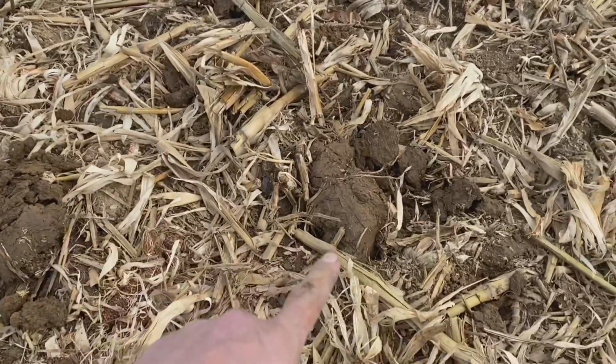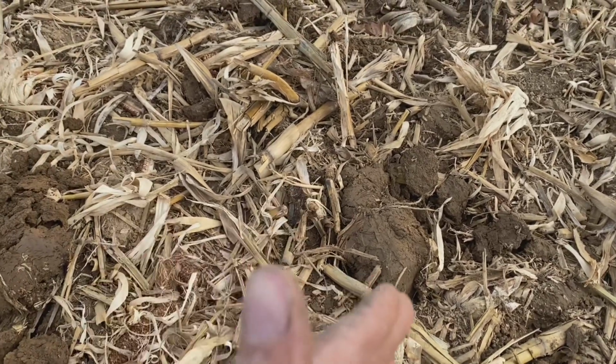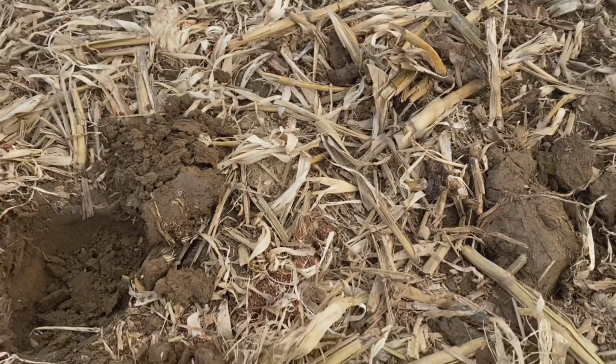All right, so somebody just dug a hole here earlier in the day. I don't know if it was me or Brian. It could have been one of us, I'm not sure. But I got a slamming signal right next to that hole. So there you go, it just goes to show. It only takes a few inches till you can miss a target.